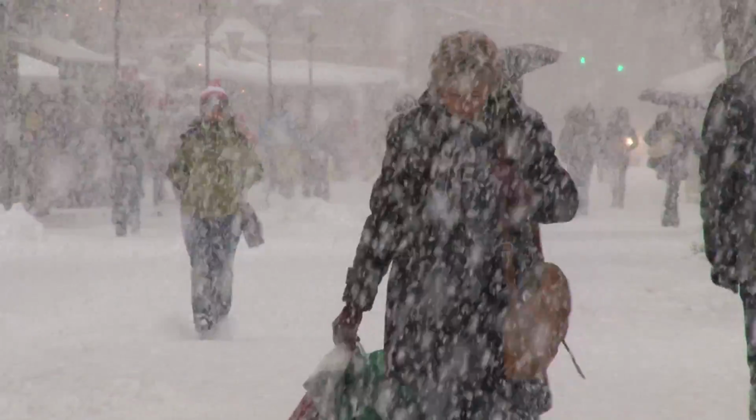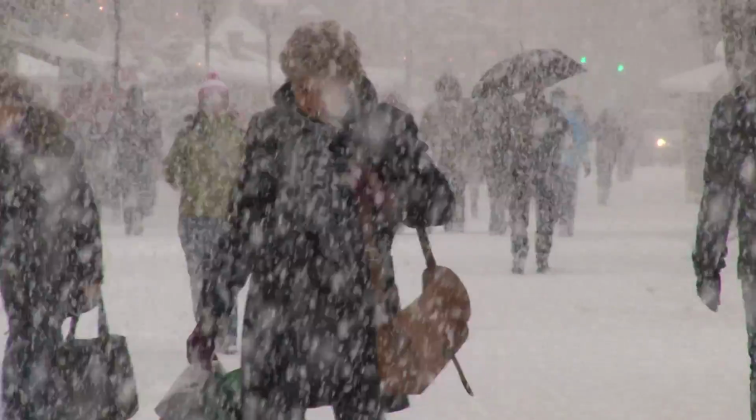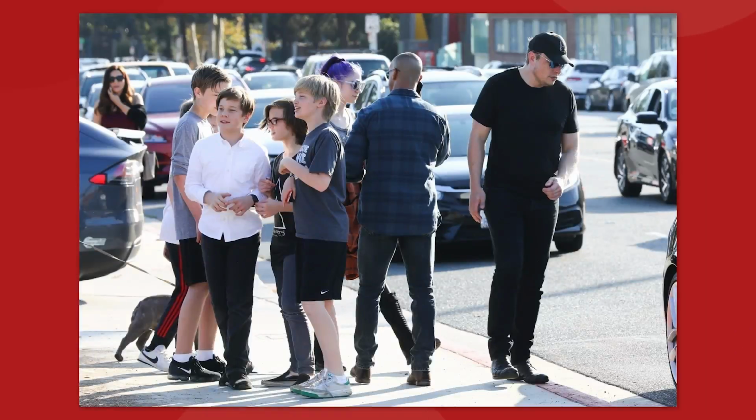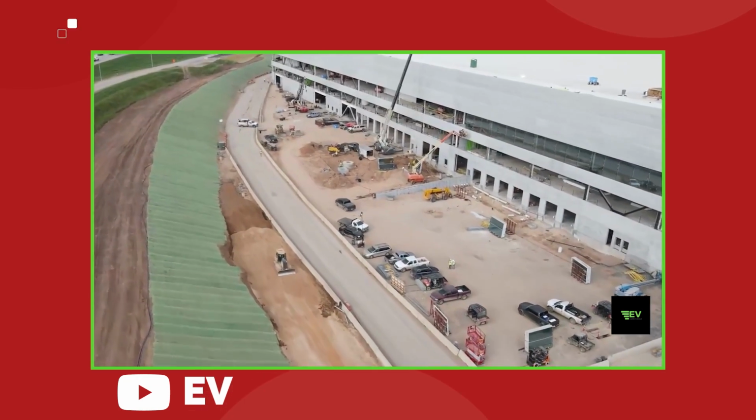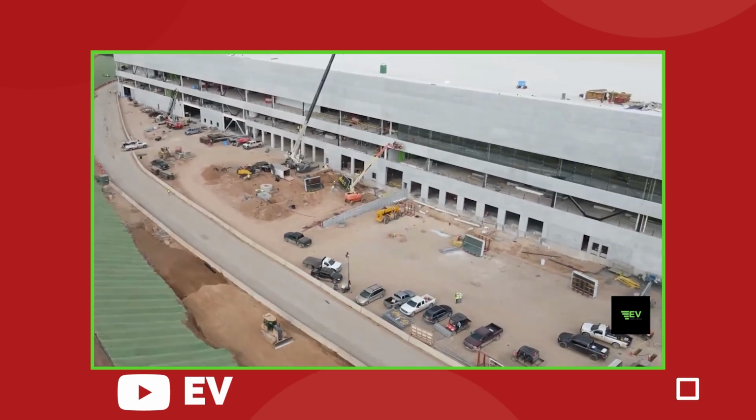Of course, this all comes after winter storms in February knocked out power to large areas of Texas, with blackouts lasting days or even weeks in certain parts of the state. Among those affected was Elon Musk and his family, who now reside full-time in Texas. The power disruptions also caused a shutdown of construction on Tesla's new manufacturing plant in Austin.